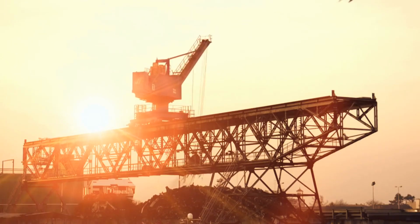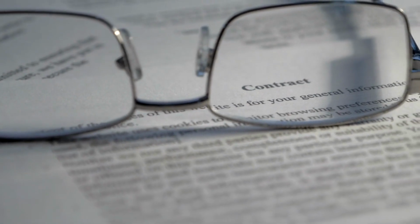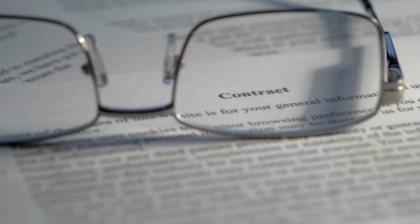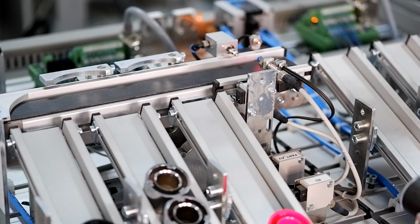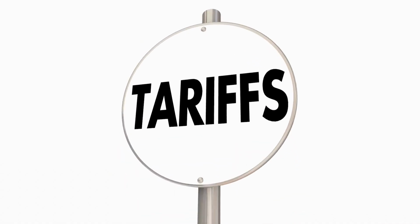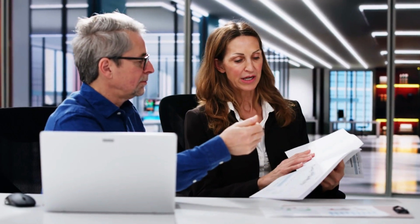Step 3. Request a binding ruling. For importers dealing with products in a legal gray area, you don't have to guess. You can request a binding ruling from CBP. A binding ruling is a written decision from CBP that officially determines how your product should be classified before you import it. This can eliminate uncertainty about whether your product qualifies as a derivative under Section 232. Protect you from penalties by ensuring you're applying the correct tariff. Provide documentation that you can use in case of an audit or dispute.